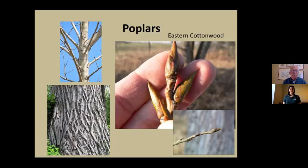Here is that super deeply furrowed bark at the base of a really large cottonwood and becoming light colored above. For my money, not quite as light colored as a trembling aspen, but still light and smooth above, rough and furrowed at the base. In fact, everything in the genus Populus follows that same pattern.